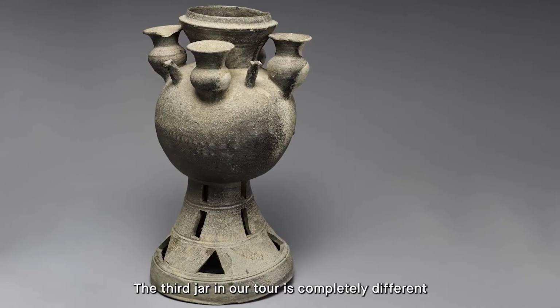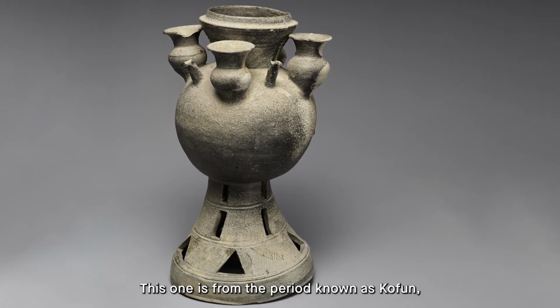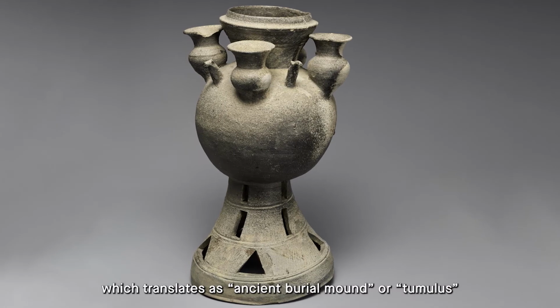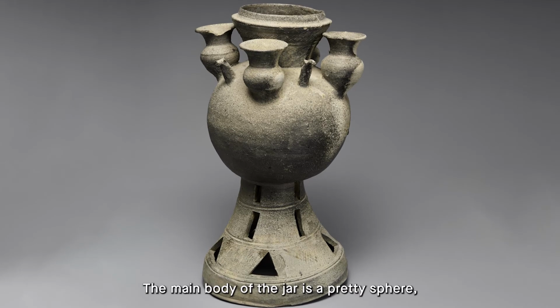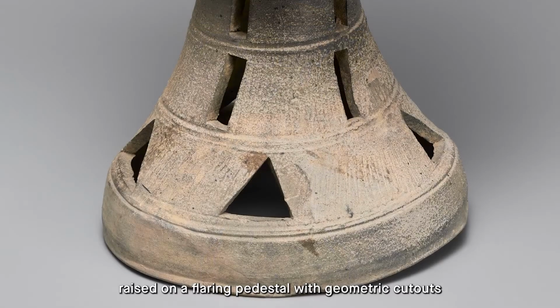The third jar in our tour is completely different. It's actually 5 jars in one. This one is from the period known as Kofun, which translates as ancient burial mound or tumulus. The main body of the jar is a pretty sphere raised on a flaring pedestal with geometric cutouts.